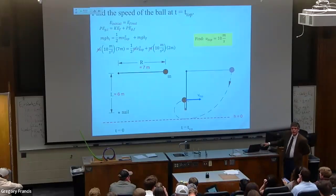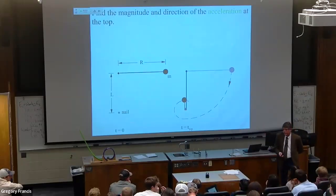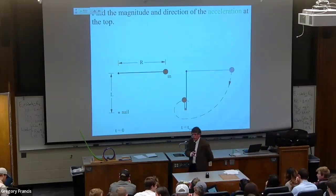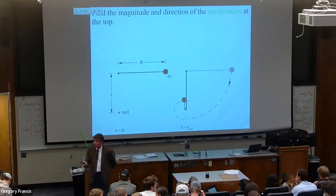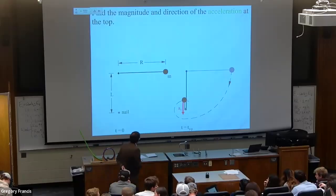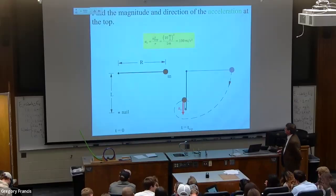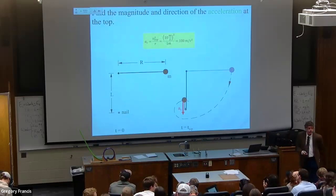Now, because that ball is going in a circle, it has acceleration. We call it centripetal acceleration. And we covered centripetal acceleration right at the end of the last unit. And so we're going to find ways, you see it in your tutorial homework and in your regular homework, to go back and revisit that centripetal acceleration. In this case, the centripetal acceleration would point down towards the center of the circle, and it would be V squared over R. V is 10, R is 1, V squared is 100 over 1 is 100 meters per second squared, down.